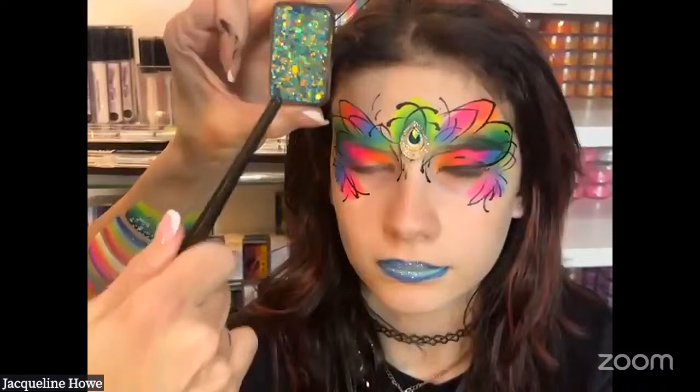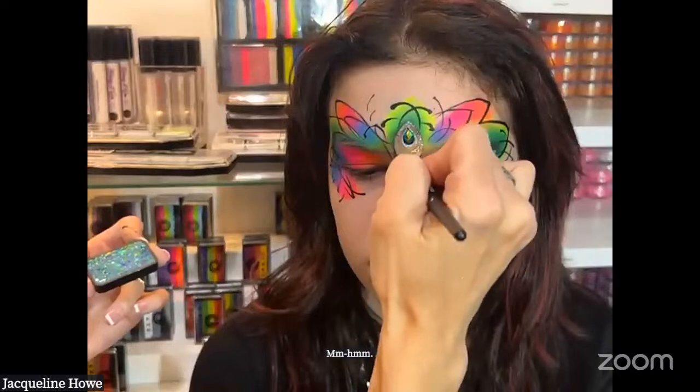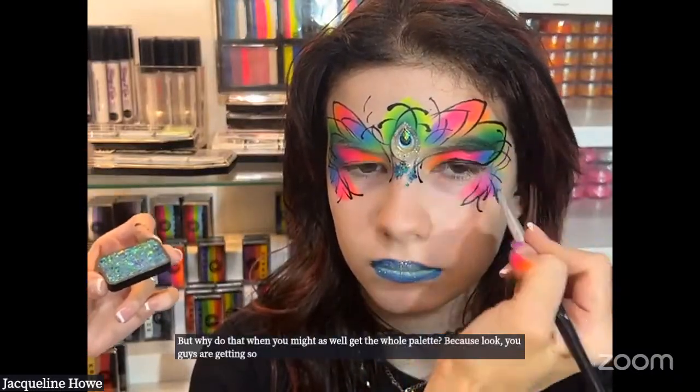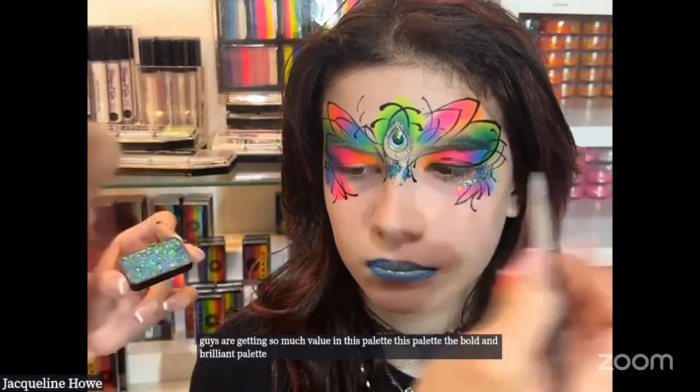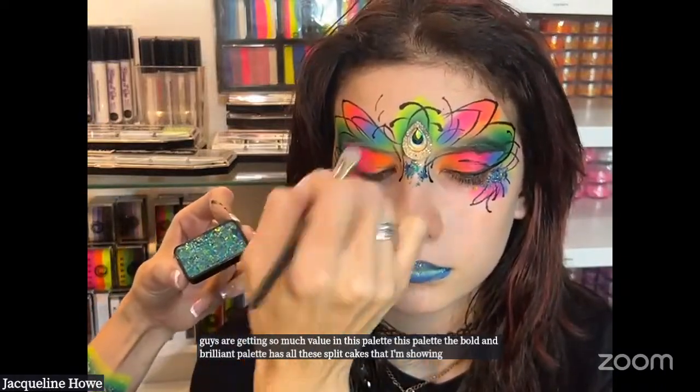So for this one, I'm gonna use this amazing color called Dragonfly. These colors are all available separately if you like the colors, but why do that when you might as well get the whole palette? Because look, you guys are getting so much value in this palette. This palette, the Bold and Brilliant palette, has all these split cakes that I'm showing you and these amazing glitter gleams.